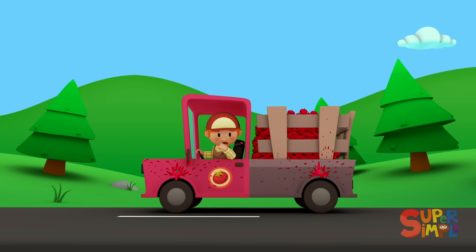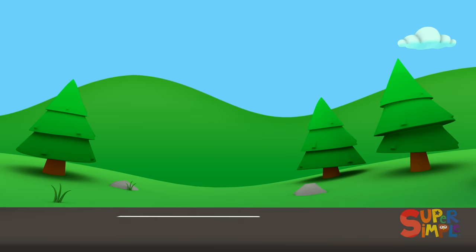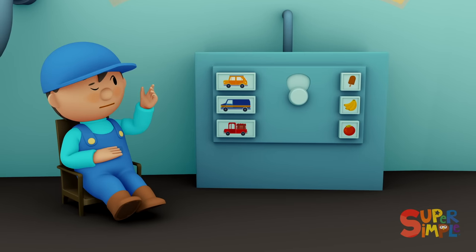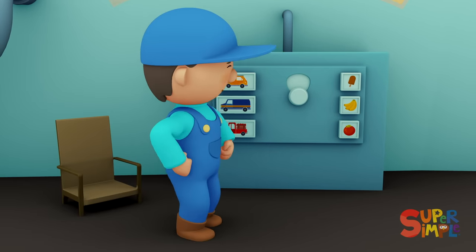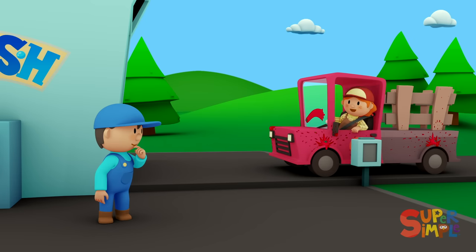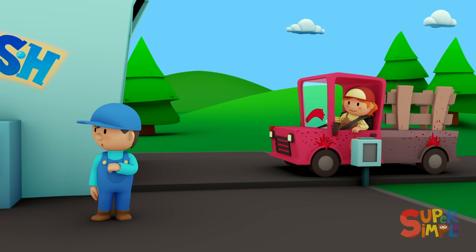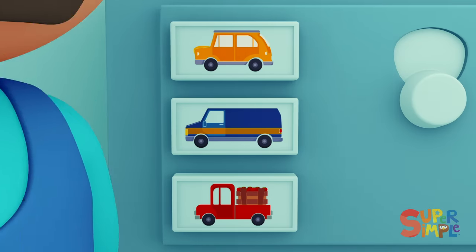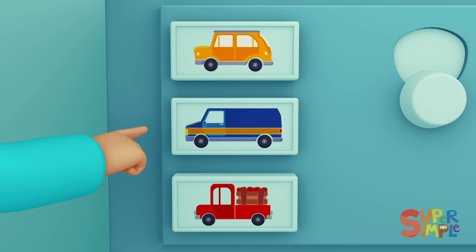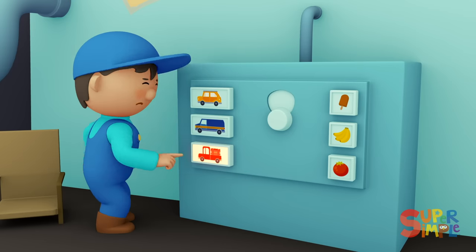As soon as I drop off these tomatoes, I'll head straight to Carl's car wash. Hey, Carl. Hey, Betty. I'm here for a wash. Okay. What type of vehicle is Betty driving? Is it a car? Is it a van? Is it a tomato truck? Yes, it's a tomato truck.